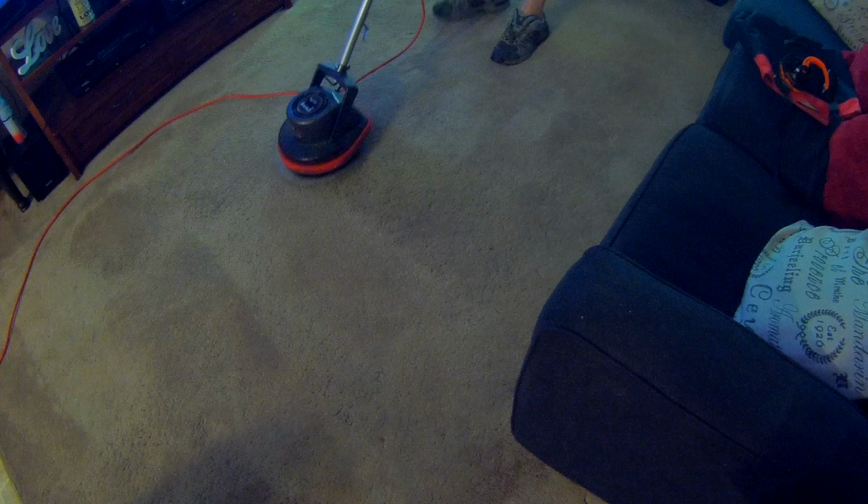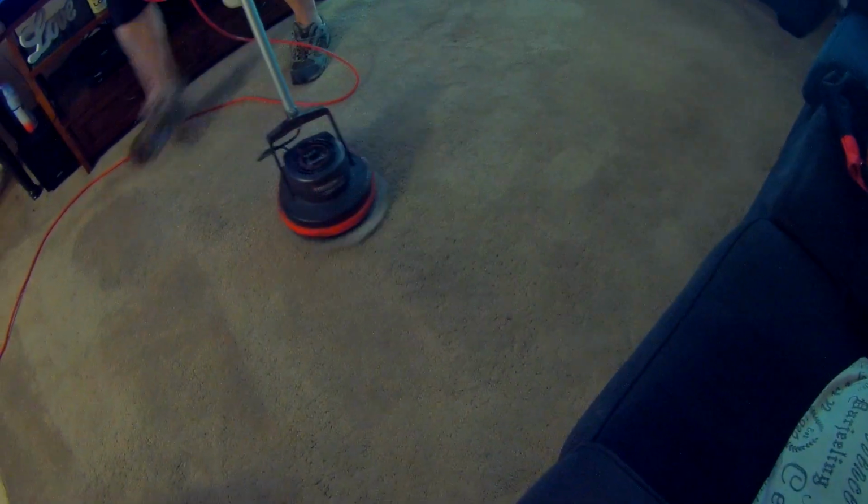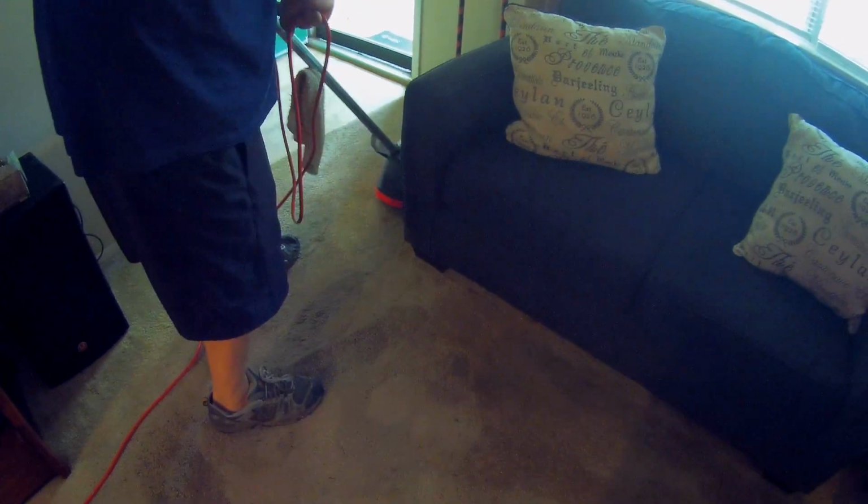Another thing that makes a difference is that once it's dried, if you vacuum it tomorrow or something, it'll make it stand up and fluff it up. It'll take away a lot of the marks of this little orbital on it.